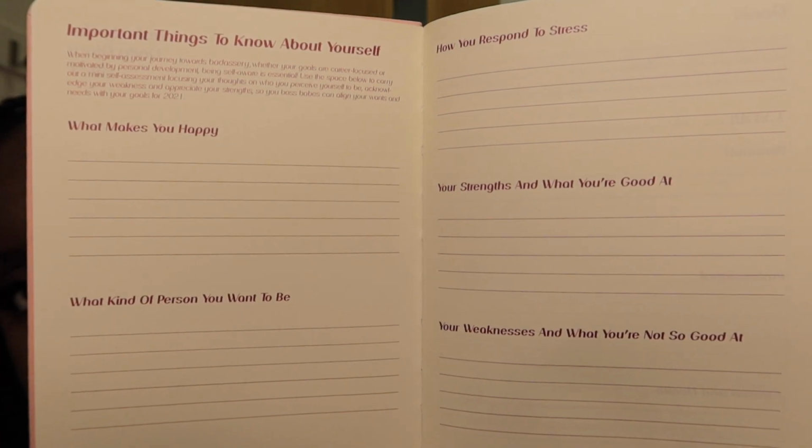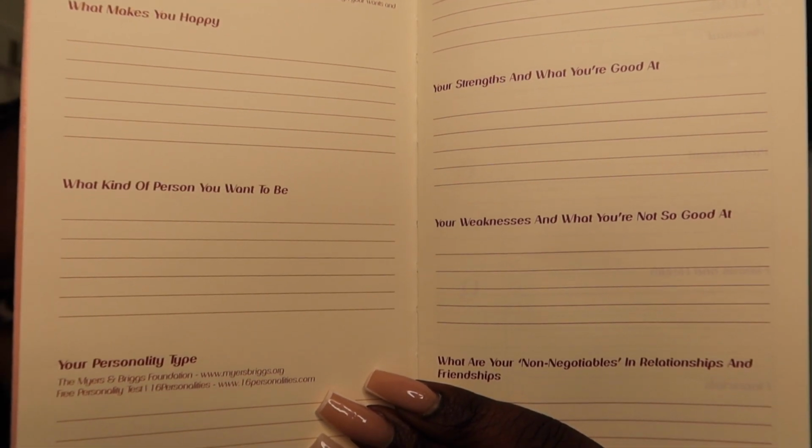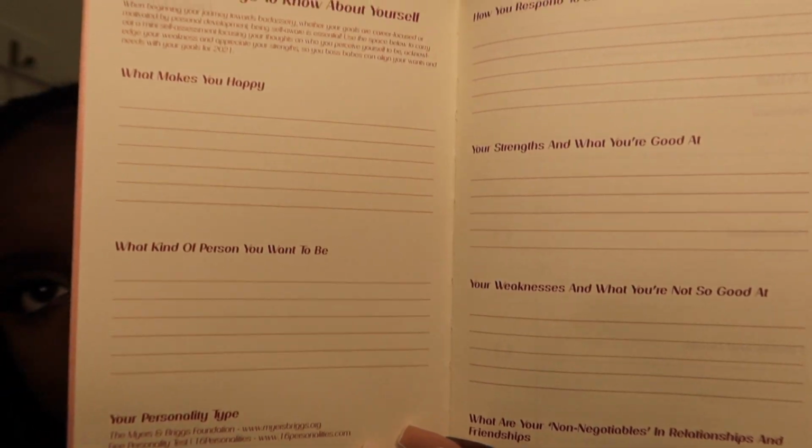Okay, so I like the way this planner opens up as well. It starts with important things about yourself. When you're at the beginning of your journey, whether your goals are career focused or motivated by personal development, being self-aware is essential. Use the space below to carry out a mini self-assessment, focusing on your thoughts, on who you perceive yourself to be, and acknowledge your weaknesses and appreciate your strengths. It literally breaks it down into the different sections for you to answer, which I really like as well. So those are the different sections for you to fill out right at the beginning.